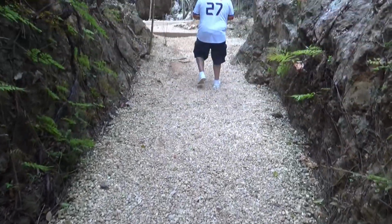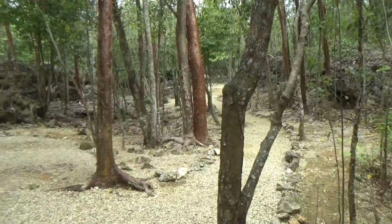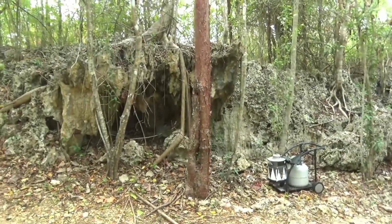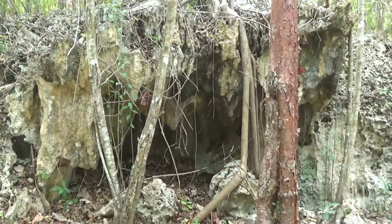Well, now we're coming out of the second cave, the exit here, which is the same as the entrance. All kinds of interesting trees and plants here. And the guide said they have had earthquakes here. He said he was in a cave one time when an earthquake happened. That was a little scary.